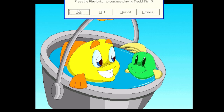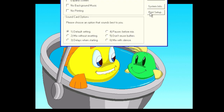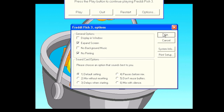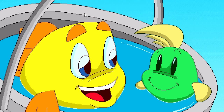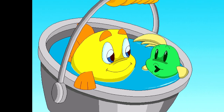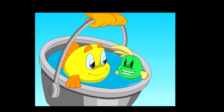Oh, neat. So the space bar just pauses the game. Wait, options. That's cool. Alright, so that should give you a better experience. This is a slightly higher resolution.